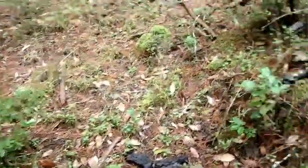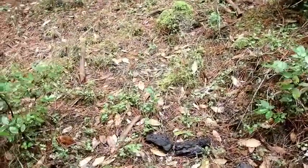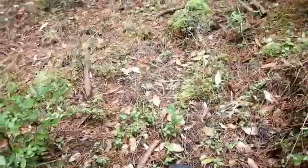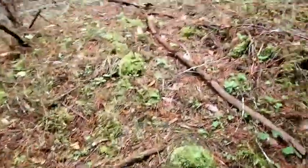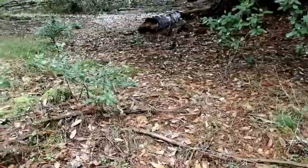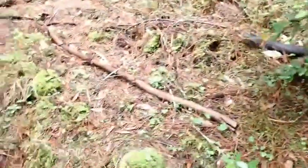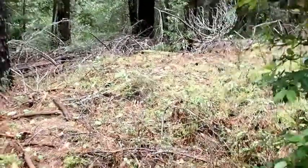and you can see the general disturbance here in the shape of a tire mark. It's not really obvious because this is very wet vegetation right now and doesn't hold sign very well. But they drove an ATV through here to get around 3 log jams. So to get around the log jams, they came through here.